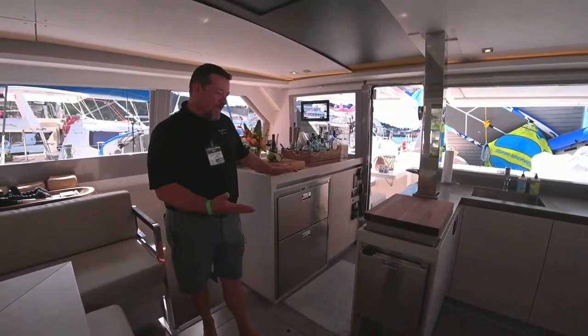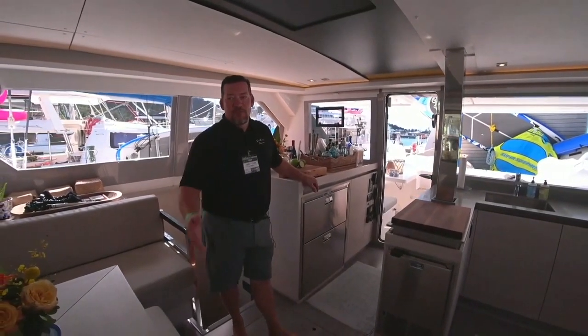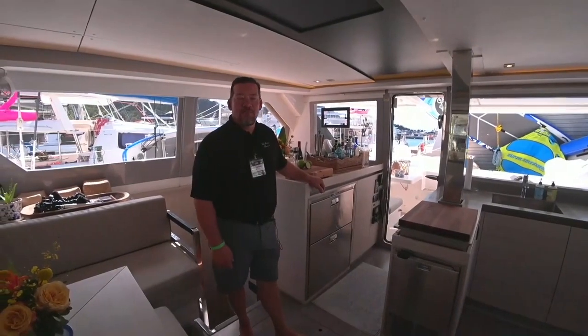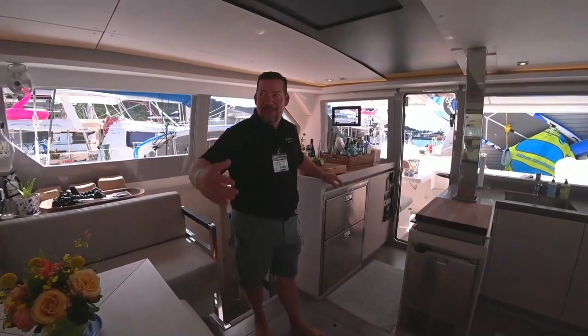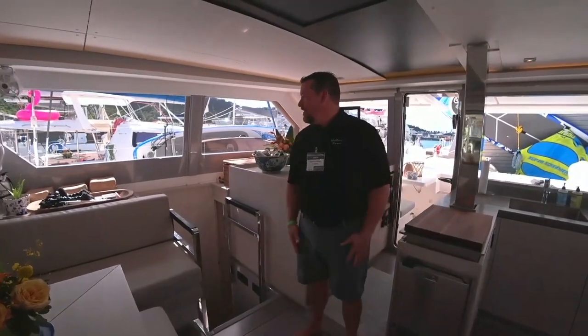And so in addition to these fridges and freezers, we even have a fridge outside for the drinks, for keeping it outside and available for anybody at any time. So anyway, that's the galley and salon area.